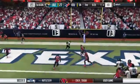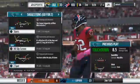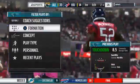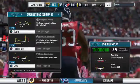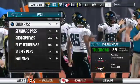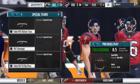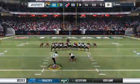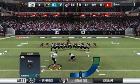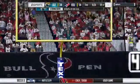It's second down. Dalton looking. And he's got it. It's Thomas for a Jacksonville touchdown. Julius Thomas, his first touchdown on the year. And the Jaguars add 6 to their lead. Point after try forthcoming. And that one pushes the lead up to an even 20.